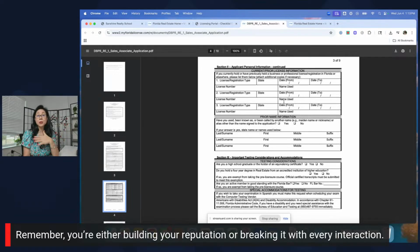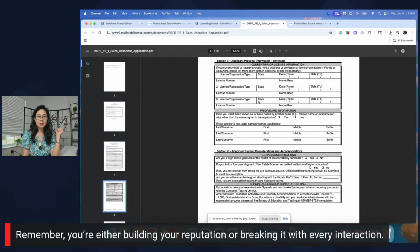So for example, I used to have a real insurance license. I had two different types of insurance licenses. I have chosen to leave that industry. So I put in here, there was a time that I had a license. If you will notice, it doesn't ask you in the last 5 years or the last 10 years. They don't care. It's have you ever, ever. So if it's 50 years ago, they want to know, have you ever had a license? So put that in there if you've ever had a license with the DBPR in the state of Florida.